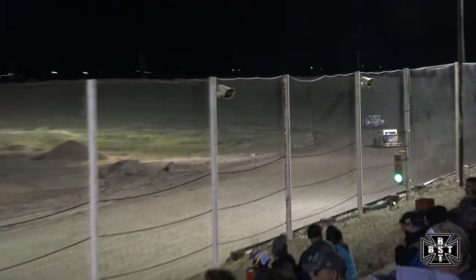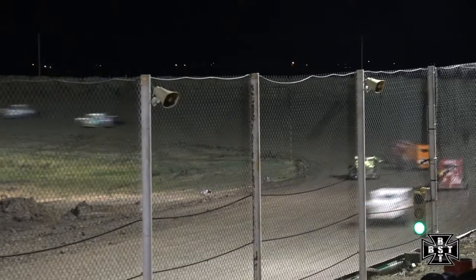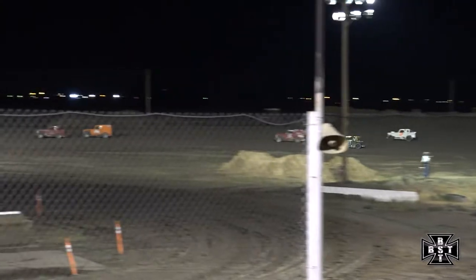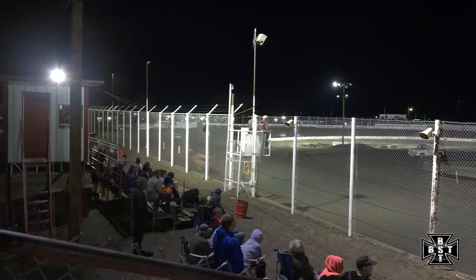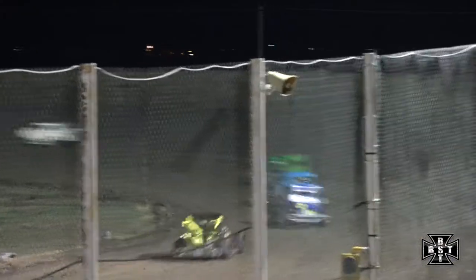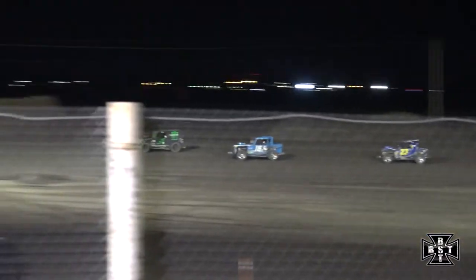William Taylor still in that second spot. He's got a long way to go to catch your race leader, Jesse Taylor. There's a couple Taylors showing the way here in the Rocky Mountain Dwarf Car feature event here at I-76 Speedway. Brad Bain has gone pit side in the 3 car. Early exit for Brad Bain. Keith Welch has gone by for that third spot. Welch now setting his sights on William Taylor.